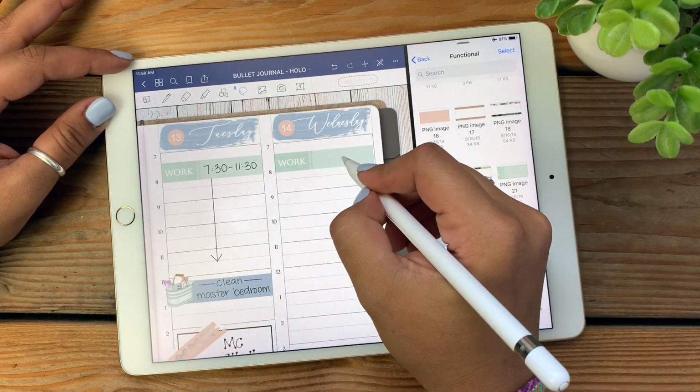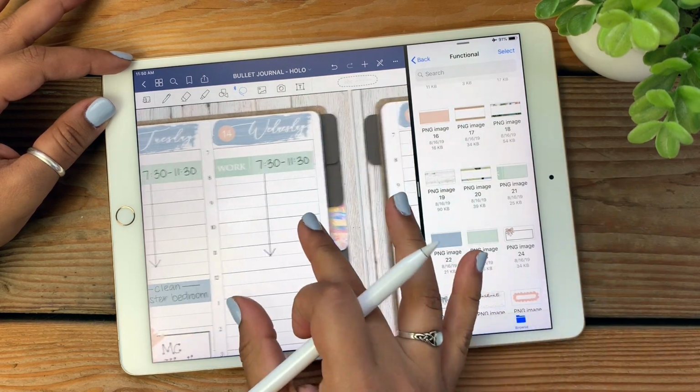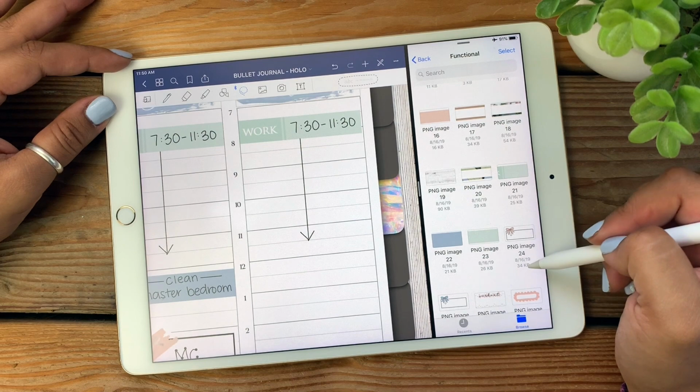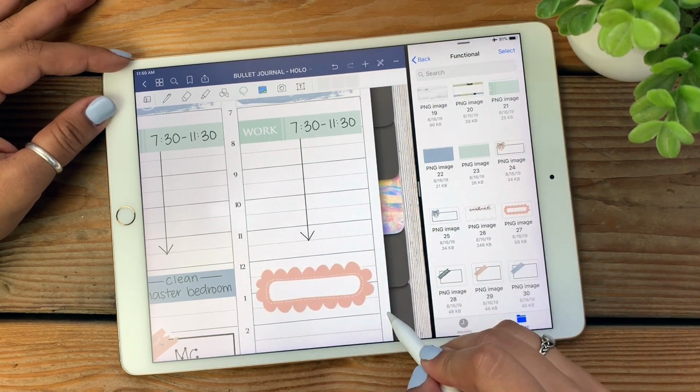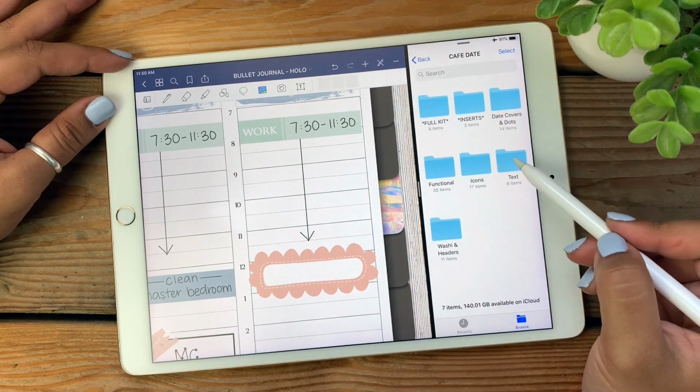So for Wednesday, I just started off by marking work with that same label from the kit. And then right after work, I met up with my boyfriend and we went to go get some lunch. So to show that, I used a scallop label and this fork and knife icon from the kit.